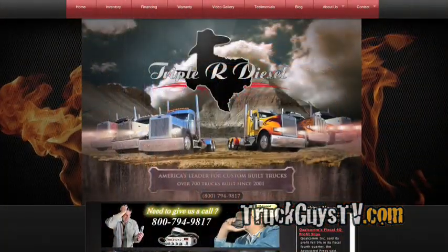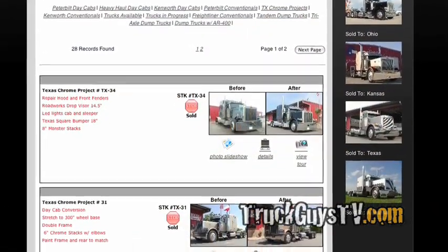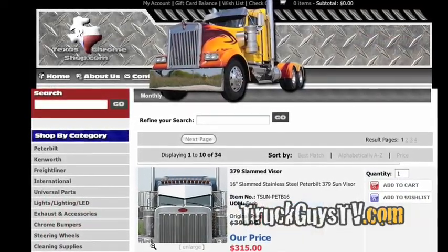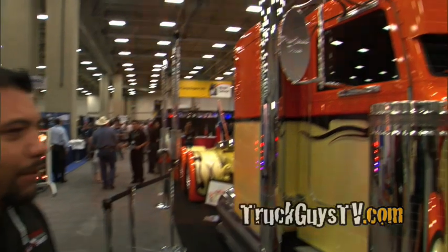We're actually Triple R Diesel, which has been building custom trucks for about 8 years. We had so much demand from people asking us, we want a paint job, we want you to put chrome stacks, we want you to do a suicide door, something different. So me and my brother had the idea, let's make a chrome shop and start giving customers projects. And this is kind of what started it also. I named it Project 1.